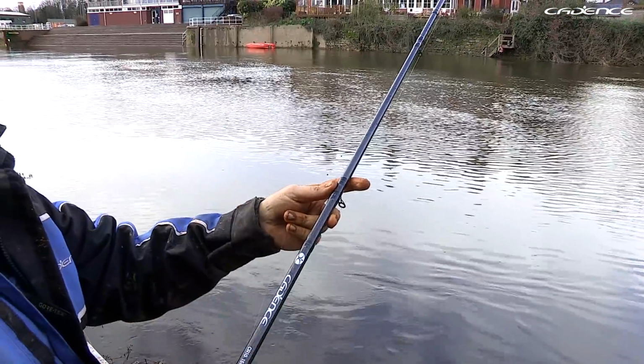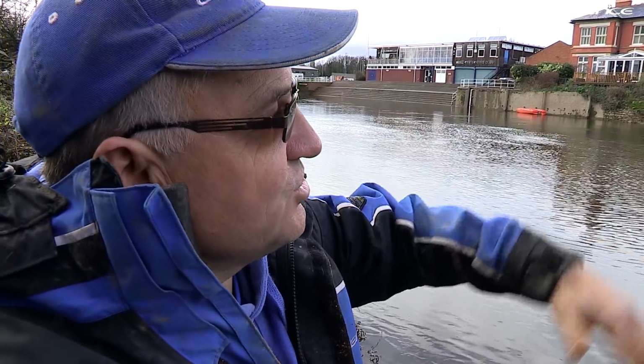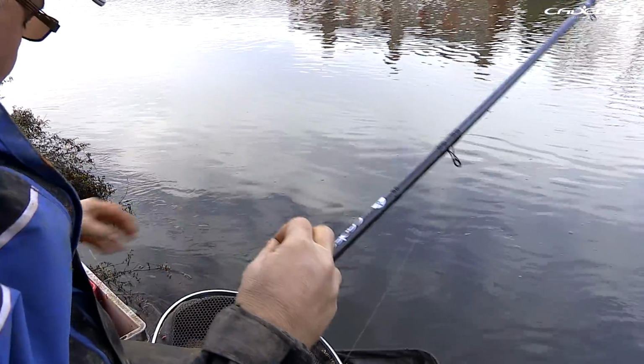And that can be such a deadly form of presentation, particularly for big roach, when you're fishing like this with a powerful peg. Obviously, during the session, I'll try spreading the shots out. And I've also got another rig set up, which I'll talk about when I'm fishing with that one. But this is definitely the best rig at the moment.